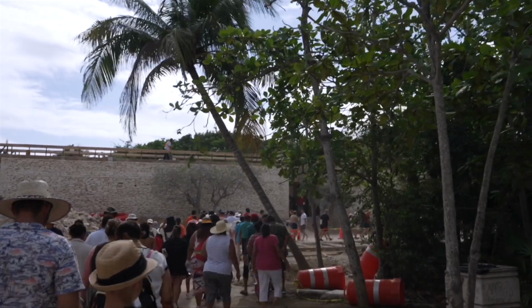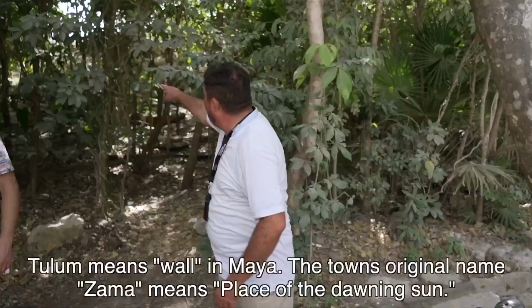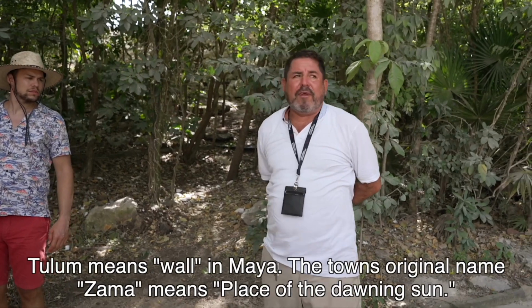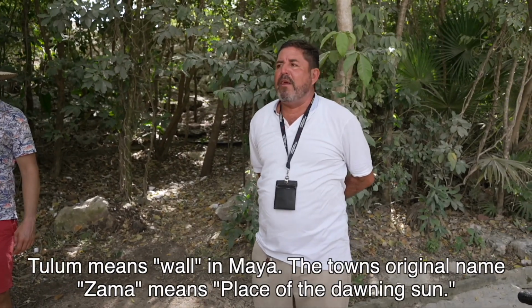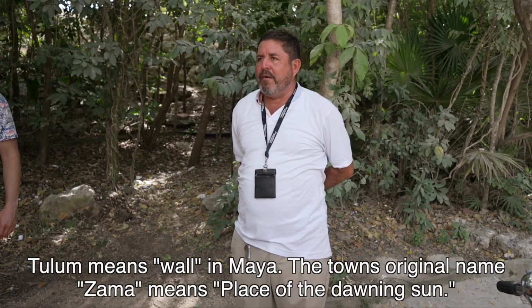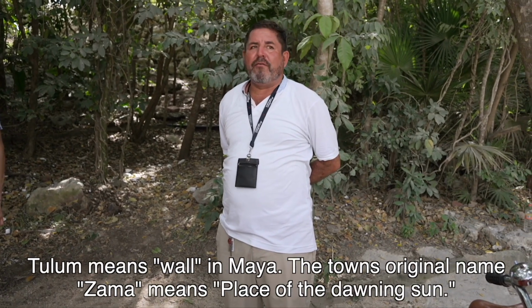Tulum means wall, for a big wall surrounding the city. But the name of this city is Zama. Zama means sunrise or morning, from when the ancient Maya lived here. Tulum separately means something like stinky water. Who gave it the name Tulum? Because of the wall.